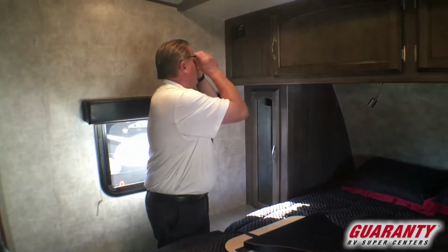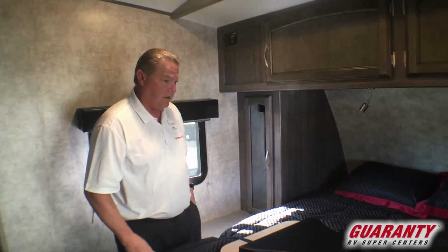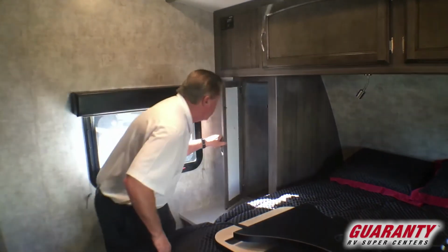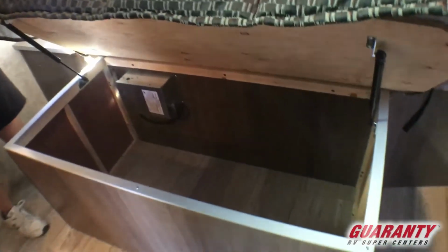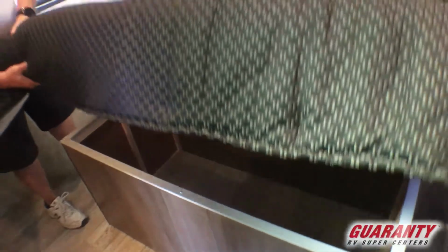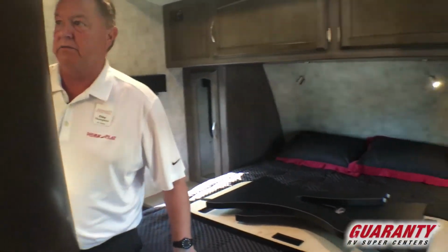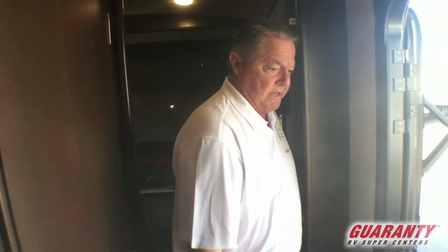Let me let you know, generator's got 53.6 hours on it. Not too bad for a 16 model. Nice big deep cabinets there to hang up our clothes. A little bit of storage underneath the bed here. Real easy floor to keep clean throughout. Pass-through bathroom. Nice colors on it. Plenty of cargo space for just about anything.